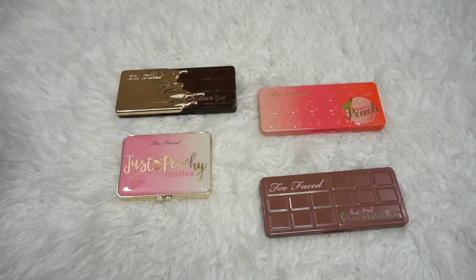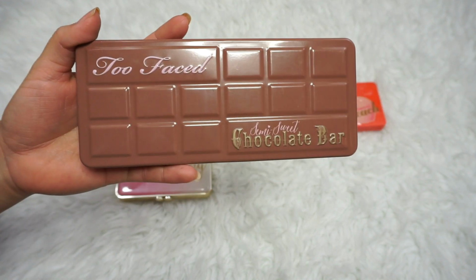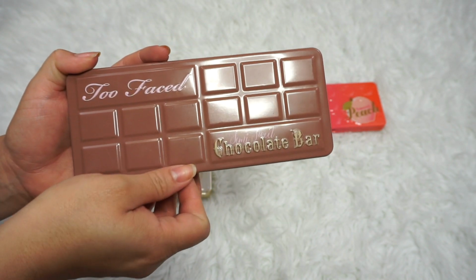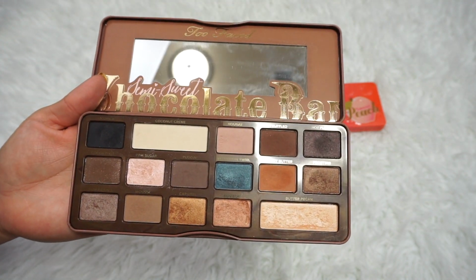Okay, these are all my Too Faced eyeshadow palettes. I'm going to go ahead and start with this one because this is the first one that I purchased. This is the Too Faced Semi-Sweet Chocolate Bar. I do want to get the original chocolate bar, which I haven't yet. Don't tell my husband. But this is the first one that I purchased.